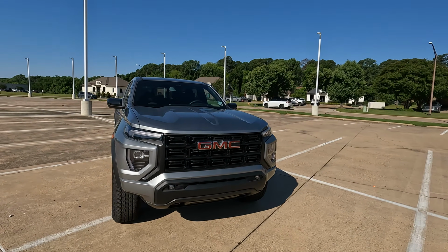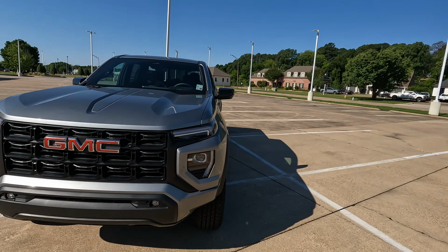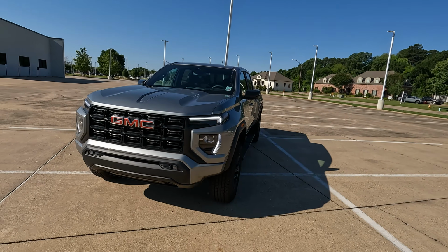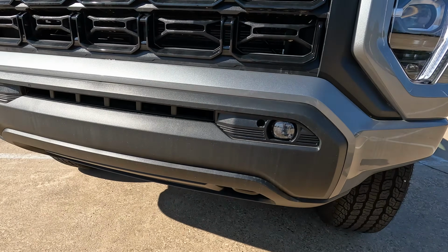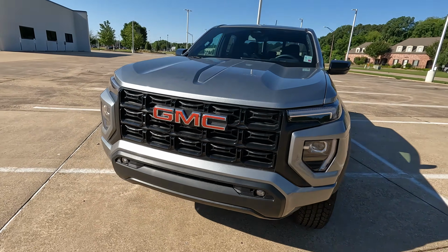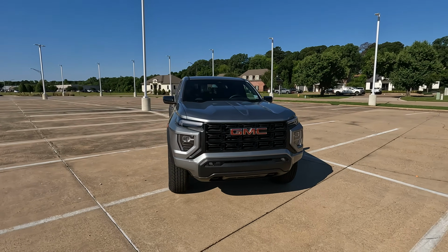You will find your LED projector beam headlights. Now I'll give you a quick look at the animation that takes place with the lights when you unlock the truck. You can see that going on right there. You're also going to have your fog lights right here. You can see on the front end, it's going to help you on-road and off, front recovery hooks. And this is a two-wheel drive model, but four-wheel drive is available if that's something you need.